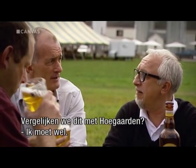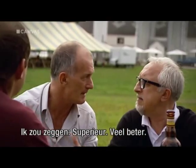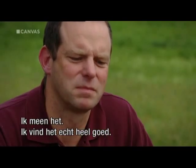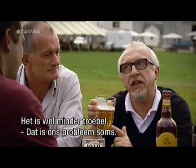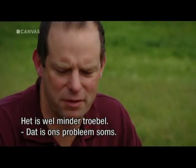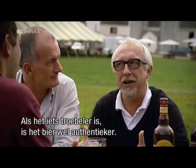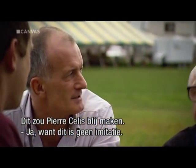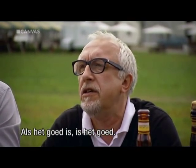Are we officially comparing this to the Hoegaarden? Yes, I do. Well, I would say immediately, far superior. Yeah. Much better. No kidding. I really like it very much. And can you specify what? More taste. Definitely. It is a bit less cloudy, I must admit. It's something we struggle with sometimes. I would suggest a bit more cloudiness would add more authenticity to the beer. Sure. Pierre Celis would be a happy man tasting that. Yeah, and I'm sure, because we're not talking about an imitation. And if it's good, it's good.